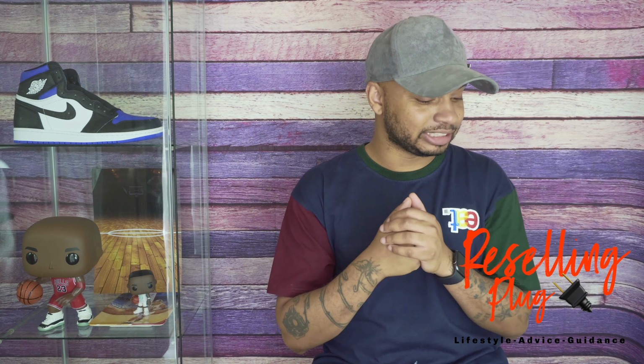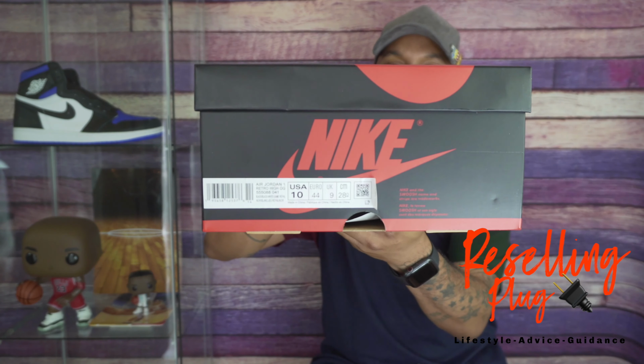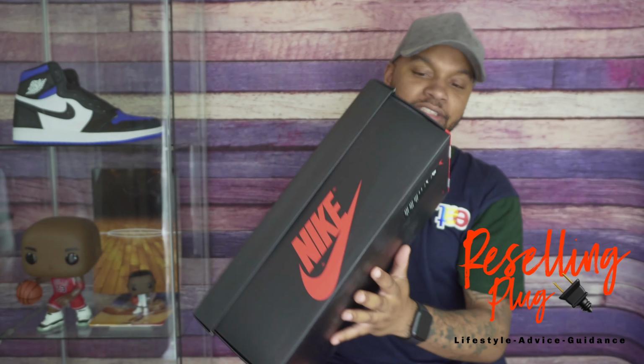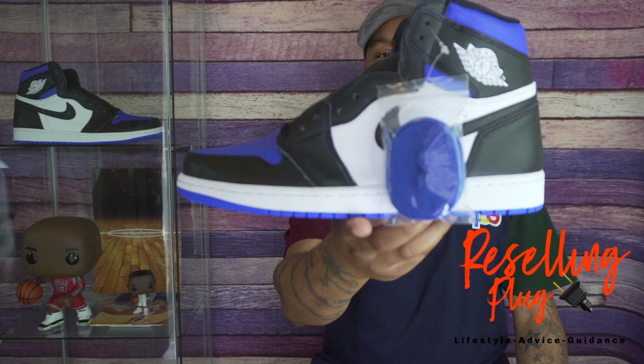We have the OG Jordan 1 box, my favorite Jordan box of all time. It's classic and iconic. Like I said, this is a 10, so this Jumpman might look a little goofy, a little big. So let's get into it, man. We have the Royal Toe 1.